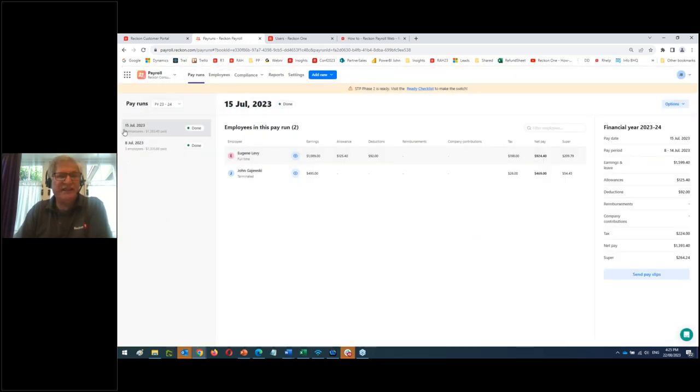And we can see that our status has now changed from paid to done. So we can see whether pay runs have been submitted to the ATO by the status there, and there's not that button to continue to declaration there. So that pay run is done, the STP is underway.